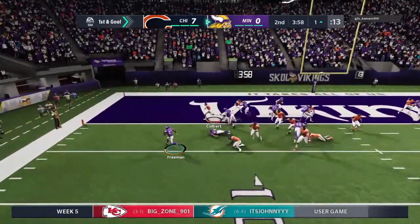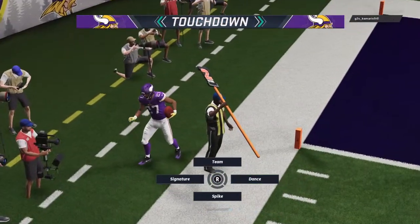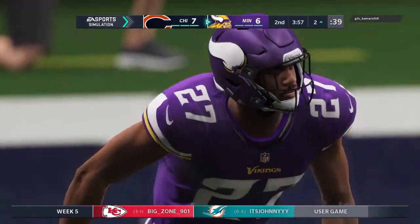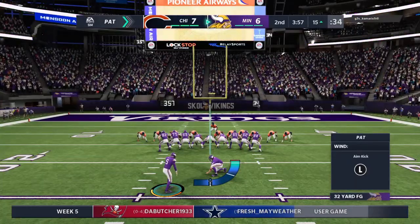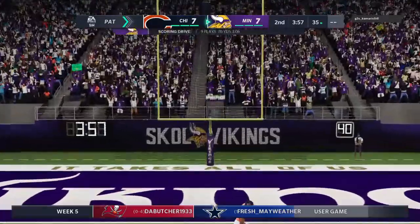They'll run here with Freeman. And he'll get in. Touchdown, Minnesota. Royce Freeman, his first touchdown on the year. And the Vikings are an extra point away from tying this thing up. A strong, determined run there, Charles, to get in for 6 points.